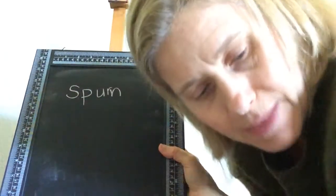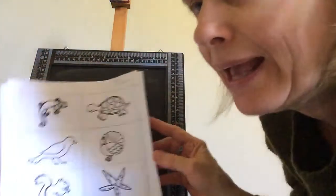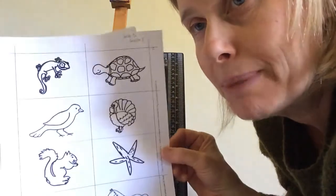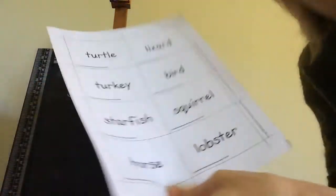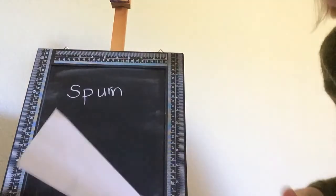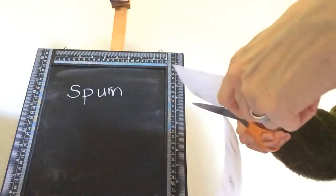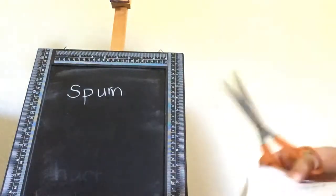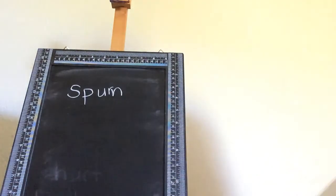Okay? The next thing you're going to do, and you can do this on your own, it's kind of a fun game. This game with the pictures, you keep the pictures on the page. On this page, you're going to cut all the words out. Just like this. I'm just going to cut out the first one, turtle. And what you'll do is you'll read the word.